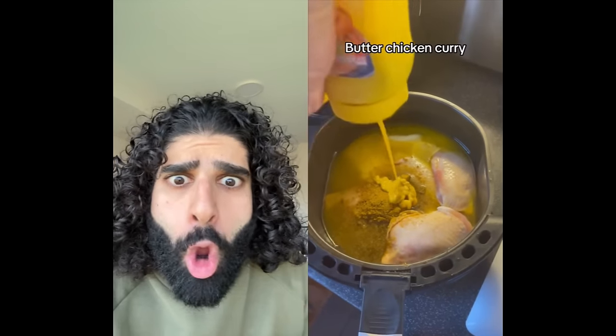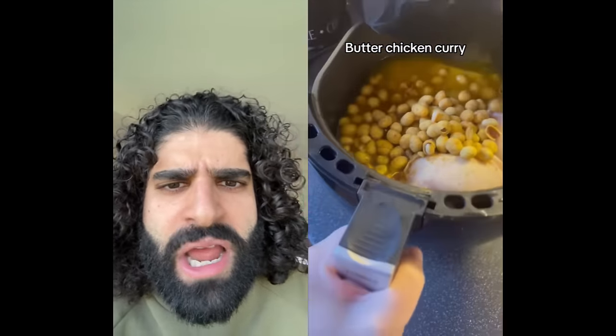Bro, we don't even use curry powder. Mustard? Who puts mustard in butter chicken? What's wrong with you? What is that, peanut? Bro, you might as well just pee a nut in it. It looks disgusting.